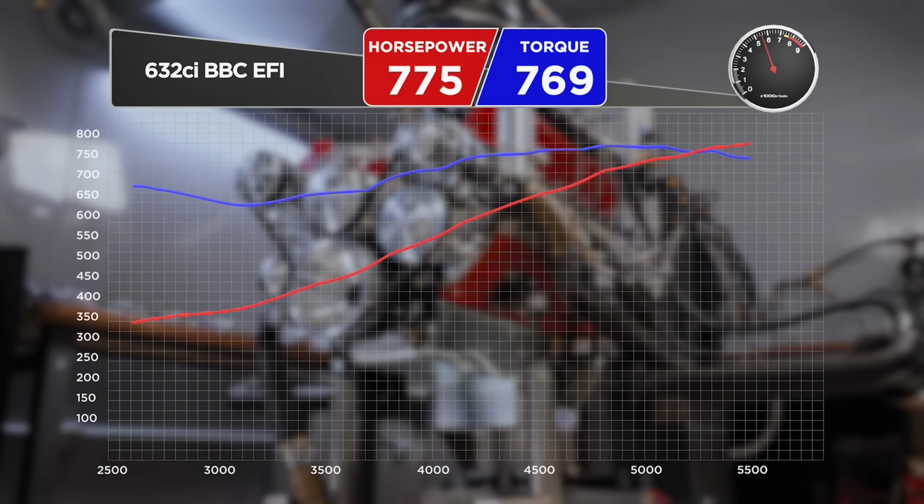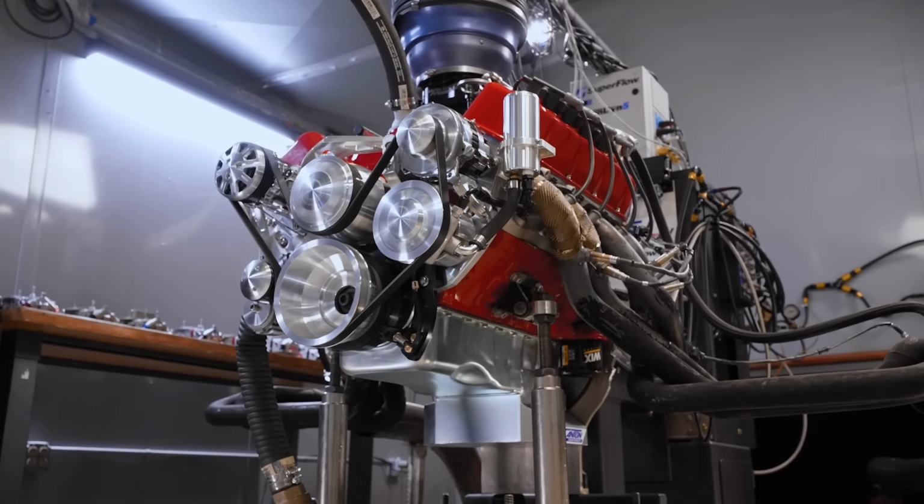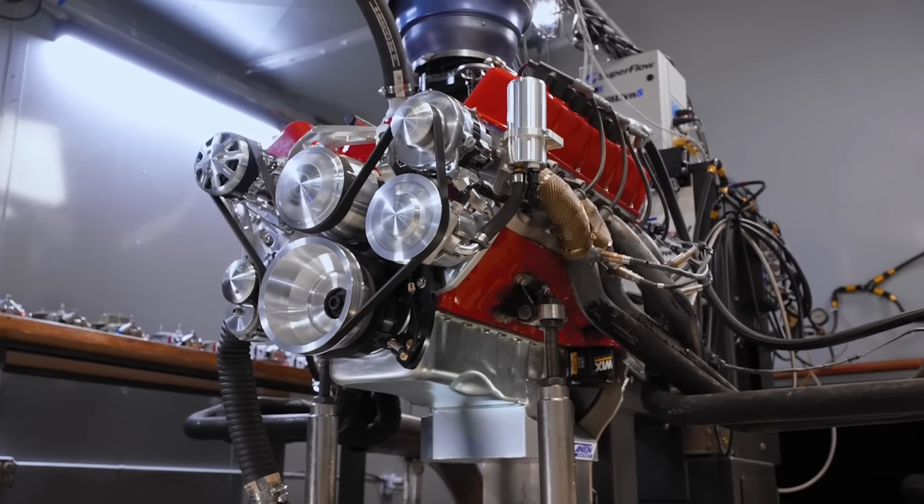769 pound-feet and 775 horsepower, and power is still trending upwards because we're only stopping at 5,500. But you can see it has a little bit of a wave to it, and that's just because it's low on timing. If you can make a hit and it's clean through the pull on the first go around, that is always a win.